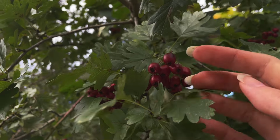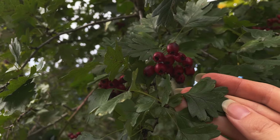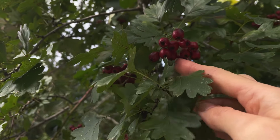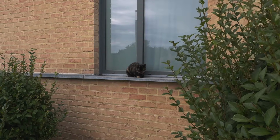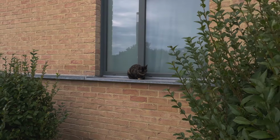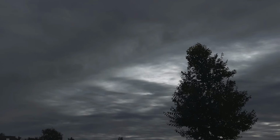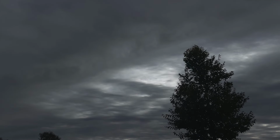Have I ever mentioned how much I like these? The leaf, the fruit, the flower when it's spring, everything about it. Hello! I guess the blue sky is gone. Time to head home.